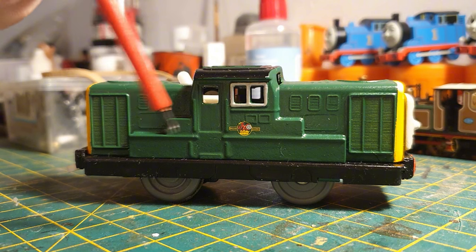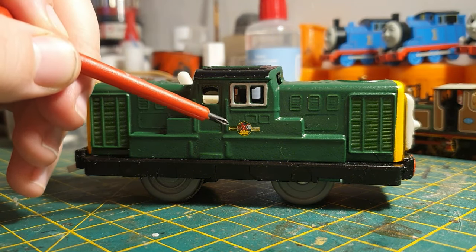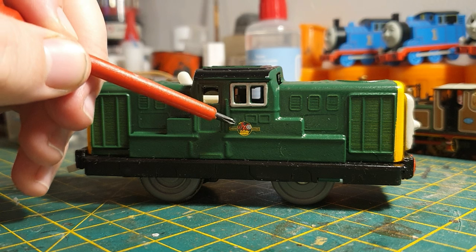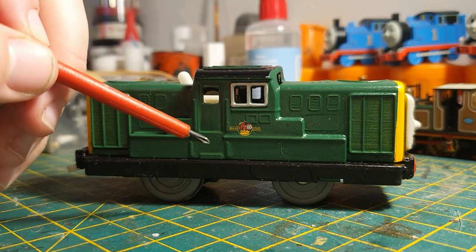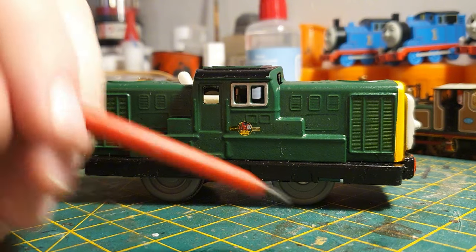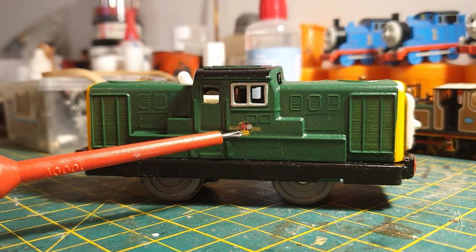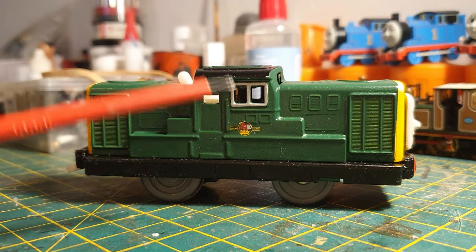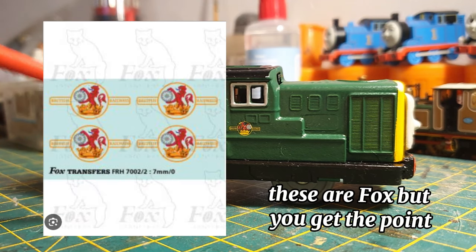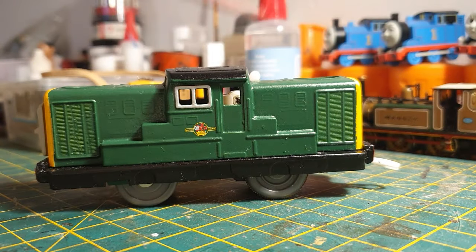I see a lot of modelers doing Thomas stuff who try and go the awkward way around of getting BR logos and GWR lettering just by standard water slide transfers. Like, come on, these are Replica Railways BR lion crests on a sheet. They come in different sizes. This is one of the smaller ones on the sheet, and look, it's double-sided.